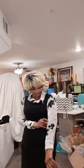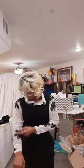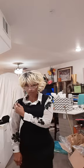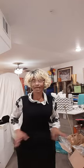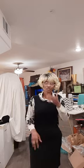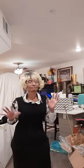Of course, you can see this is a sheer fabric detail with black flowers. And as you know, with black, you can wear any color. But there's just something about black and white together. Just simply black and white. You can never go wrong with that combination. You can put other accents, but just simply black and white, it doesn't get any better than that.